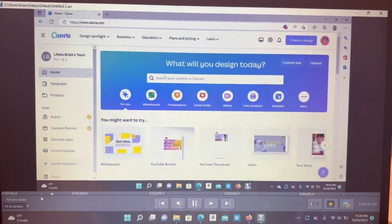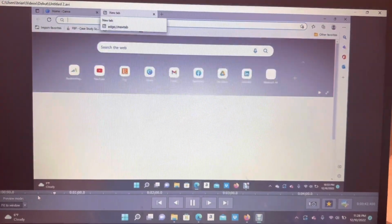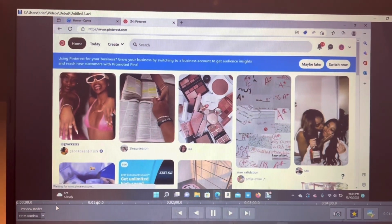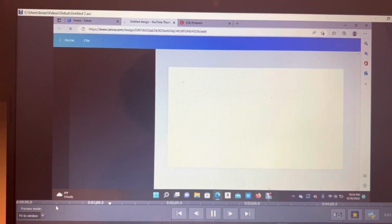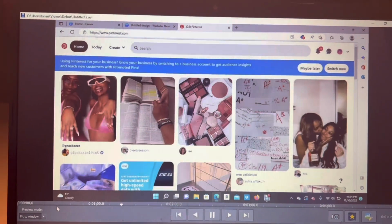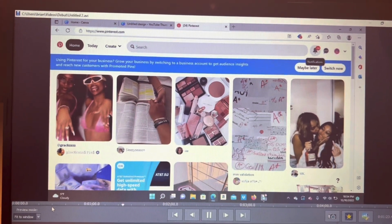I have Canva up on one tab, and now I am typing in Pinterest for the second tab. Now that I have Pinterest up, I'm going to click back over to Canva. You are going to click YouTube thumbnail, and you're going to create a blank YouTube thumbnail. So once you find your pictures on Pinterest, you save them to your computer, and then you will be able to upload them on Canva.